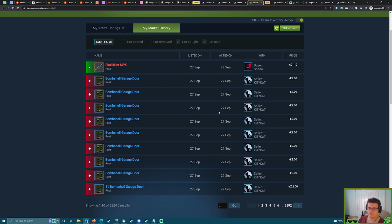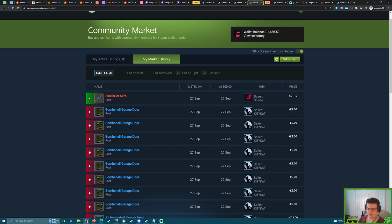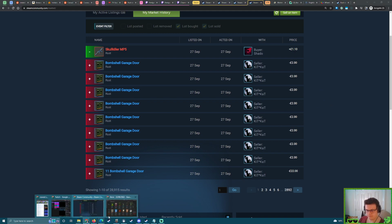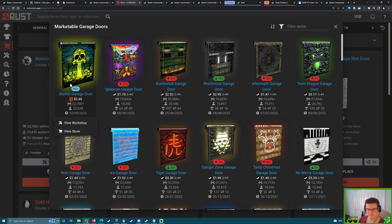Now, I did remove my buy order when I still had 10 more Bombshell Garage Doors. I was fine to take what I got there. I got like 40 Bombshell Garage Doors at a cheaper price. So I bought these for like $2.20 instead of buying them for $2.99. Keep that in mind. So what's happened very, very recently?